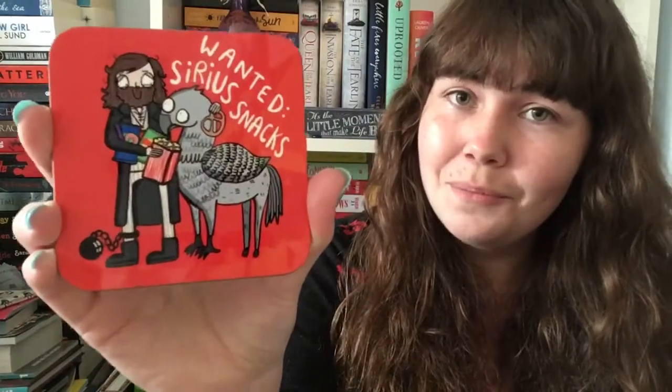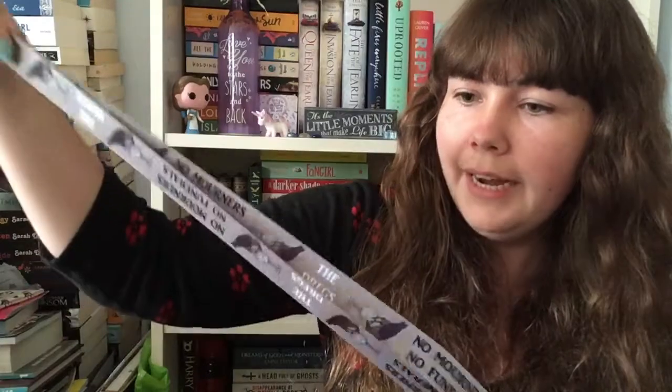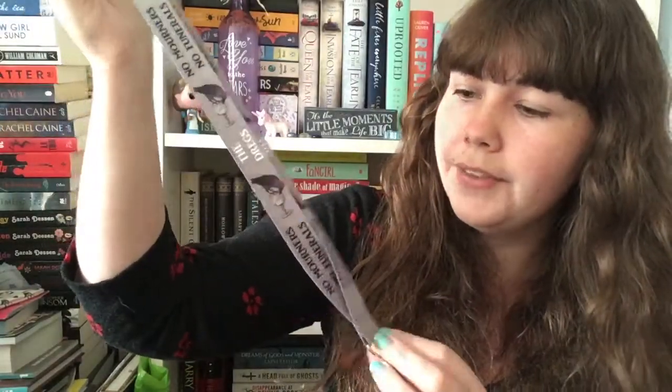The next one, it's a little coaster, Sirius and Buckbeak, saying wanted serious snacks. How cute is that? Look what's going on there. Oh, I love it. Absolutely adorable. Thank you so much for that. It was really cute.